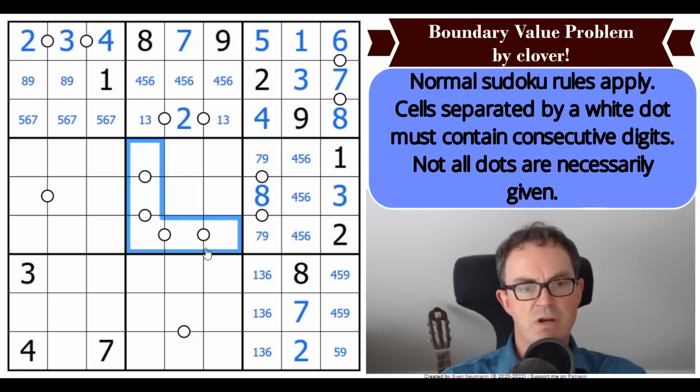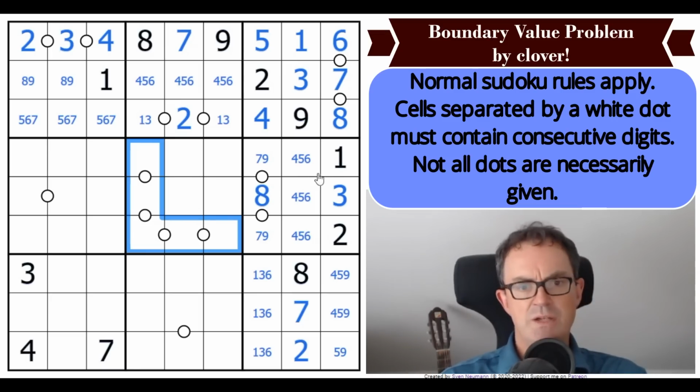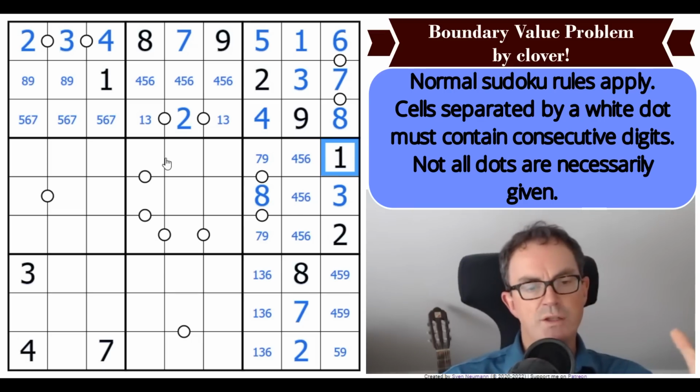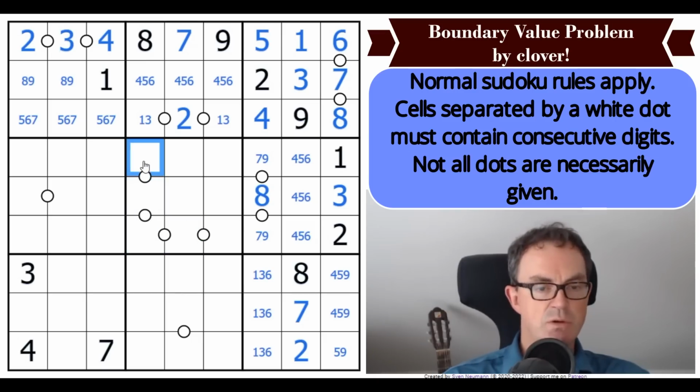Oh, goodness me. Right, this is lovely, actually. Yeah, in fact, there's a lot going on here. Where does 1 go in this box? Because of this 1. So if we think about the nature of 1, it is an extreme digit from a Sudoku perspective. So that means from a white dot perspective, it can never live in the middle of the sequence. Because if it does, you'll have to put a 0 on one side of it, and that won't work.